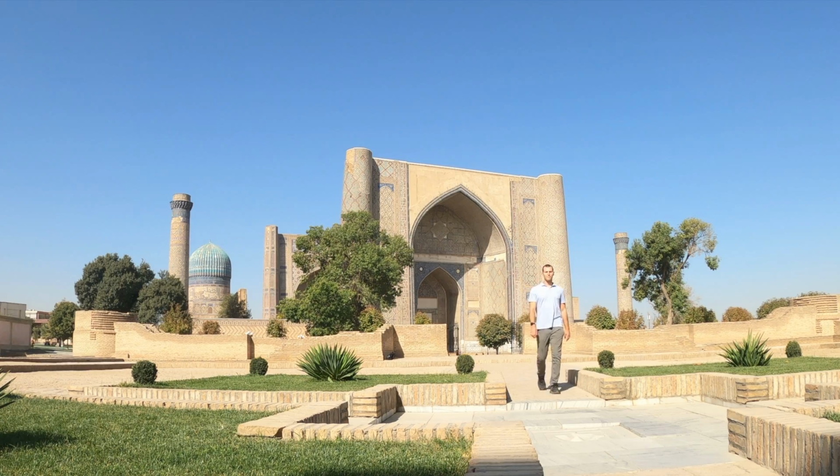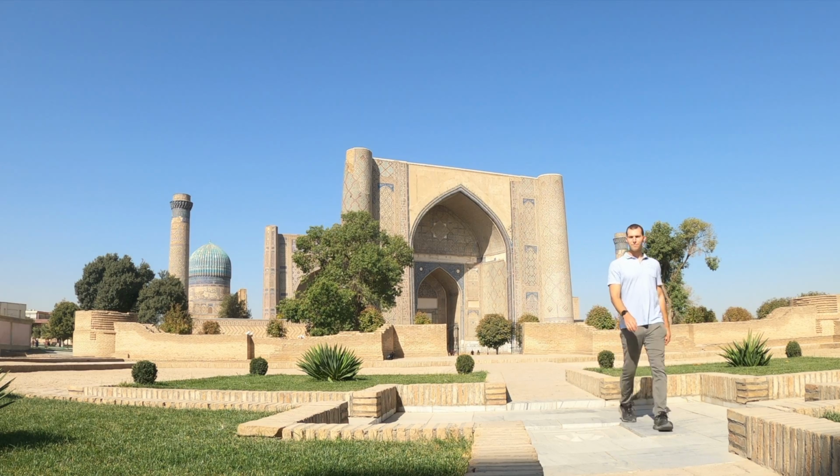Right across from the Bibi-Khanym complex is the Bibi-Khanym Mausoleum. So this beautiful structure behind me is where Bibi-Khanym, one of Amir Timur's wives, was buried, and this entire mausoleum is dedicated to her. It is a beautiful structure with the classic teal dome on top, and it's just an incredible sight to see. And just experiencing all these structures and mausoleums and mosques really takes you back in time and makes you feel a little bit of what it was like back in history.